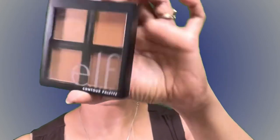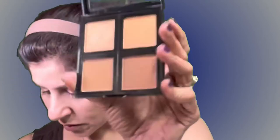Bronzer, this is the, I have shown this before, the e.l.f.'s 4-part bronzer. Going to use my favorite brush, which is a Shiner B. For the contour, using the darkest today.